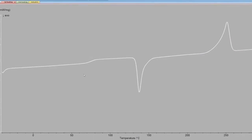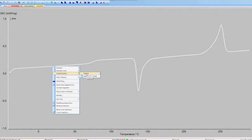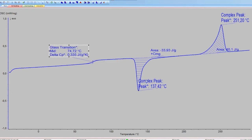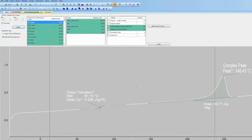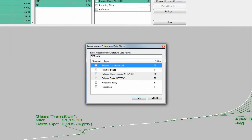Imagine a so highly developed software that is able to recognize the thermal effects of the measured curve and to automatically evaluate them. All that with one single mouse click. This saves time and lets beginners and experts come quickly to objective results. Imagine a software that automatically identifies your polymer samples quick and easy, using built-in NETZSCH databases and your own measurements.